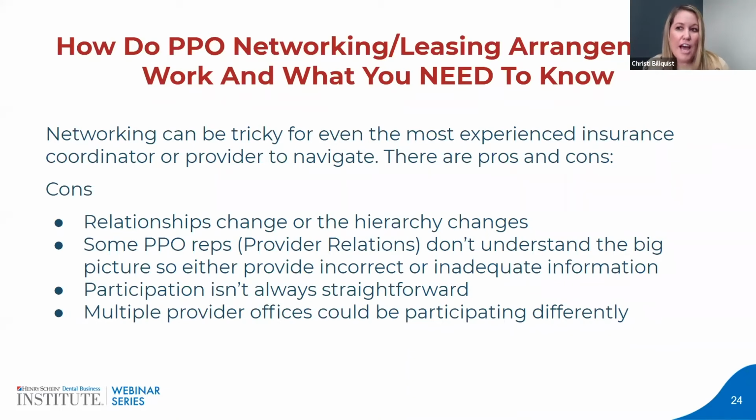So there's definitely a hierarchy. It's typically based on fees. Obviously, they're going to set their hierarchy pointed toward lower fees first. But those relationships can change, hierarchies can change, and you can be shifted, without any notification that they're shifting your participation.